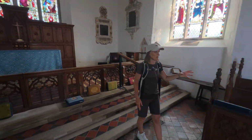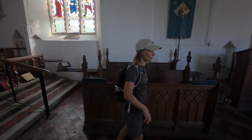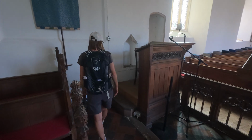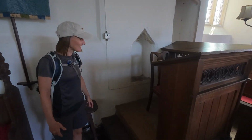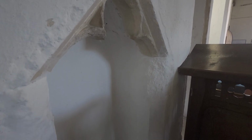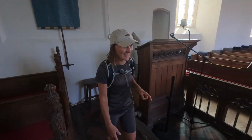If we bring you down here, we've actually got a piscina, and there's actually two here, but I'm going to show you this one because it's a little bit easier to get to. Take a little look down there, we've got a rather lovely piscina, and of course this is where they would have washed their hands or vessels and things like that. Again, we're used to seeing these in ruins, so it's quite nice to see one intact there.